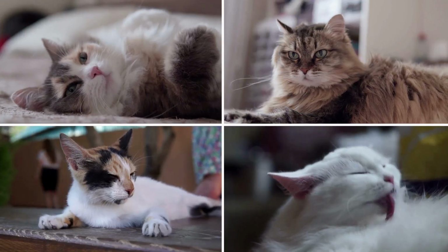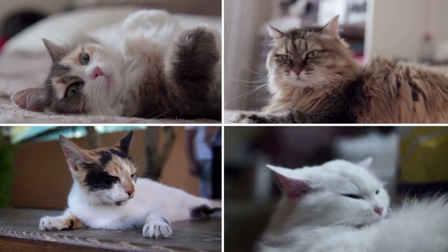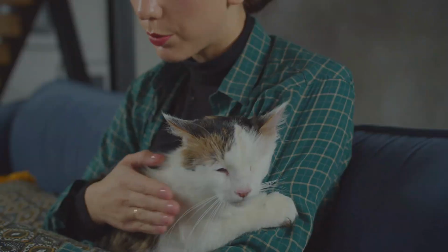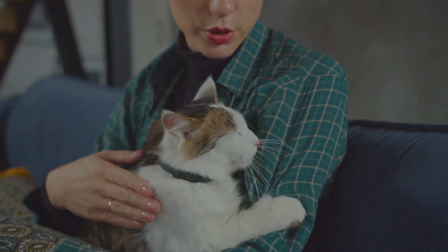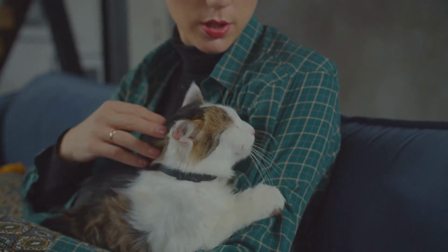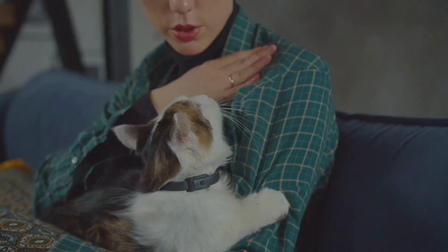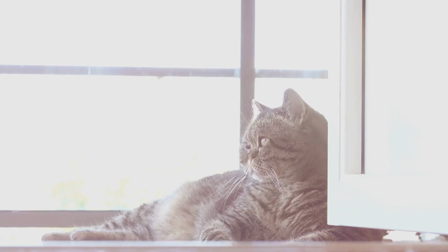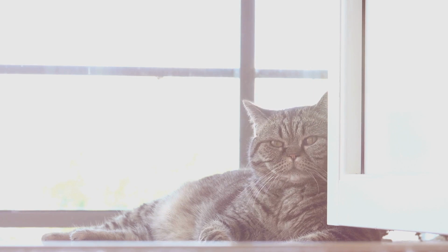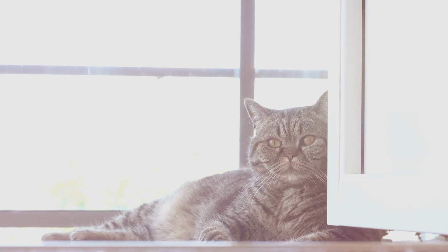On the flip side, domestic cats, especially those that are kept together in the same household, also display a unique social structure. While they might not need to hunt or protect a territory, they still establish a hierarchy within their group. This hierarchy is often based on factors such as age, size, and personality. For example, an older or larger cat may assume the role of the dominant figure within the group, while a younger or smaller cat might be more submissive.